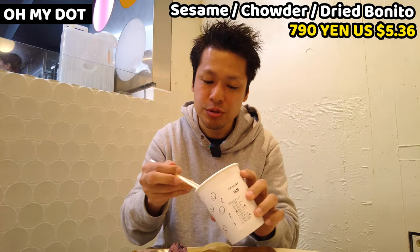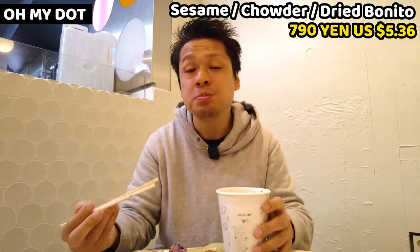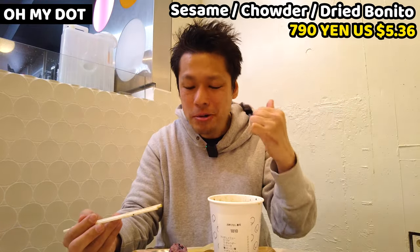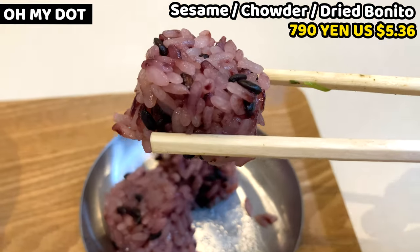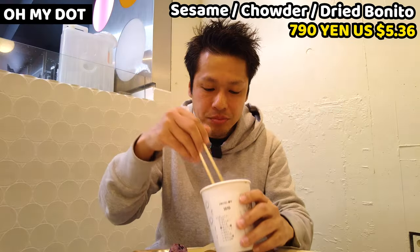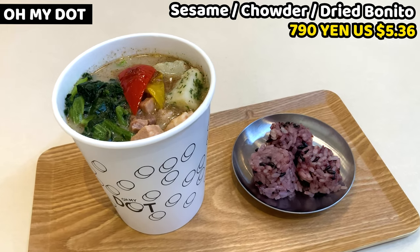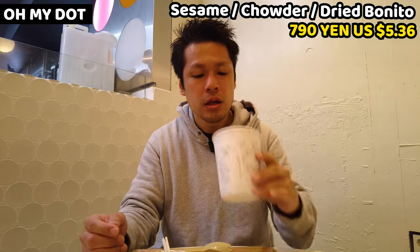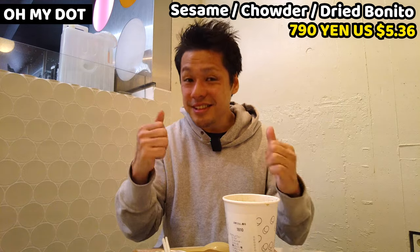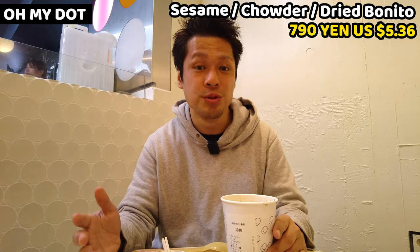Itadakimasu. I can dip it in the soup a little bit and have it. Wow, it's really chewy. It's a little bit hard, but it's really chewy and good. It's a great combination of soup, noodles, and also rice. This is really good. I enjoy it a lot, but I want to try some more soup noodles, so let's get it.